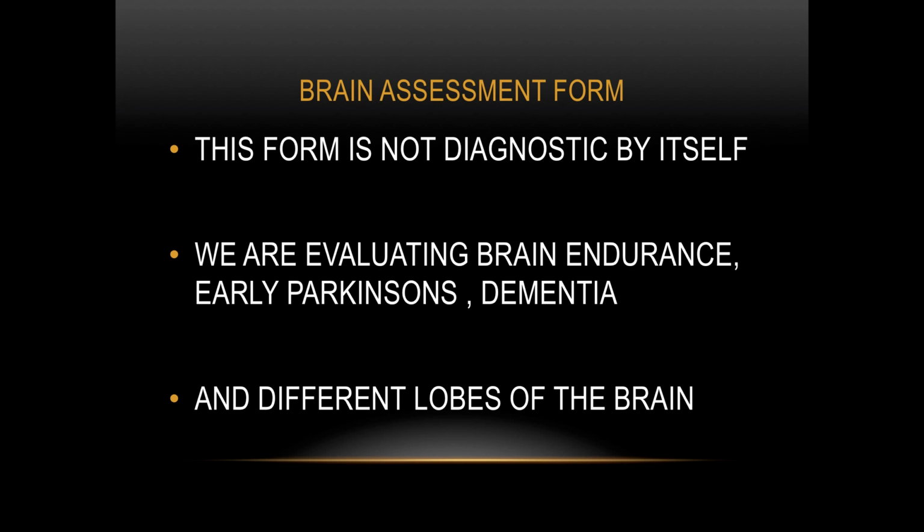And if you see you have a lot of threes throughout the page, I would say you should probably be addressed by a neurologist. It also evaluates different lobes of the brain, so it gives us a nice little insight into what you think your function is at this point in time.